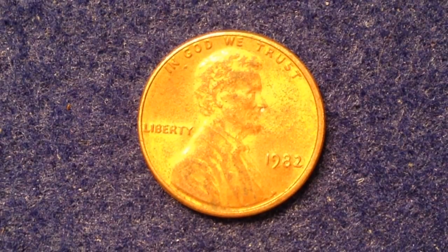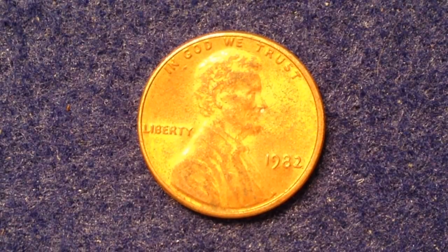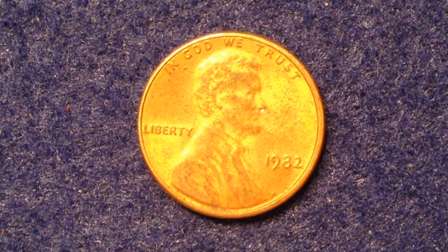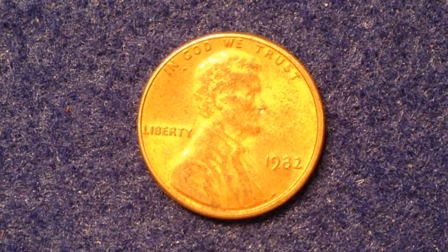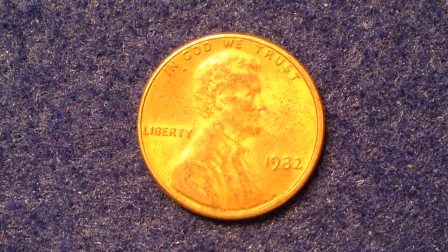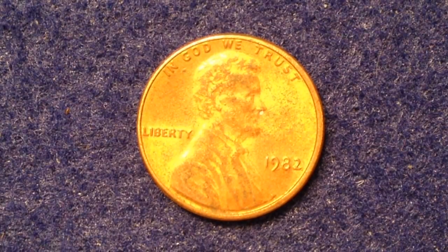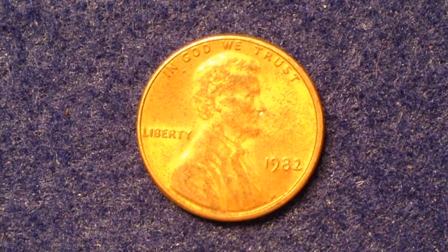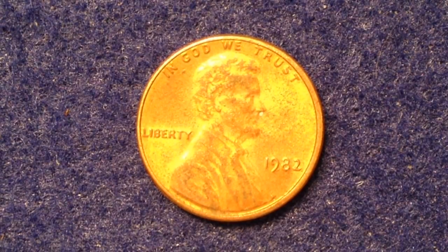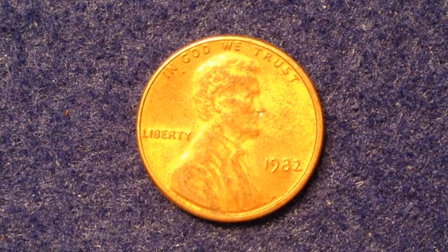So that's the main reason the mint switched over in 1982 to make more zinc concentrated pennies. The zinc concentrated pennies do have some copper in them. They are 97.5% zinc, 2.5% copper, so they still have that copper color to them. Those 1982 pennies were made all the way up into today's current pennies as far as the metal content goes. Those coins are going to weigh 2.5 grams.